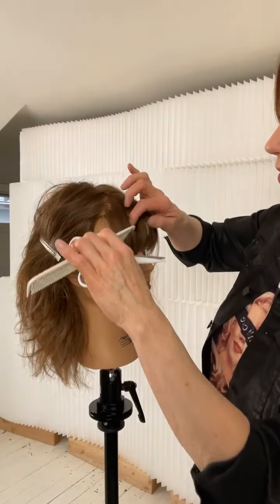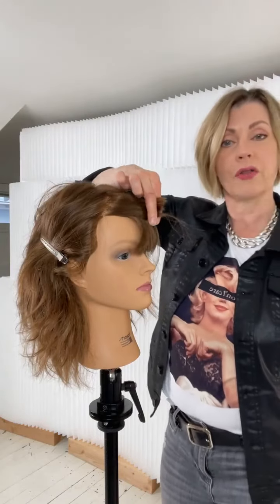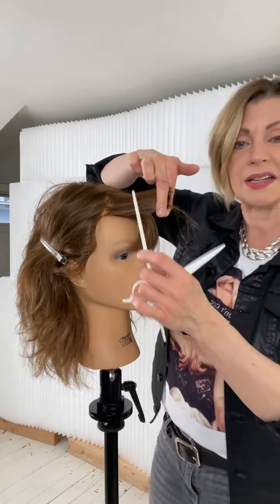So my last section is going to be over-directed to my previous. So instead of coming straight out or all the way into the center, I'm just coming straight.